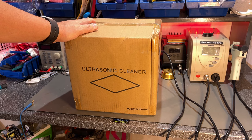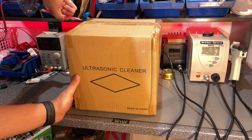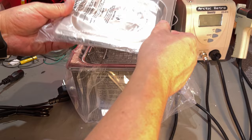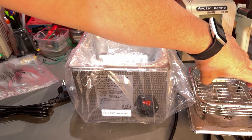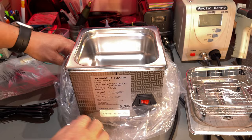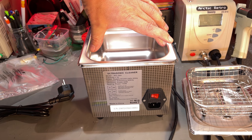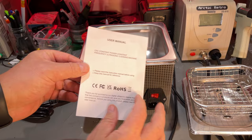Okay, gonna open it, and maybe we can do a little test. Packaging is good. Probably a copy product of some other ultrasonic cleaner of better quality, but I don't know these types of devices that much. But it looks all right. It's quite heavy, and it can take quite large parts, actually. Not at all bad. And here's a really big user's manual.